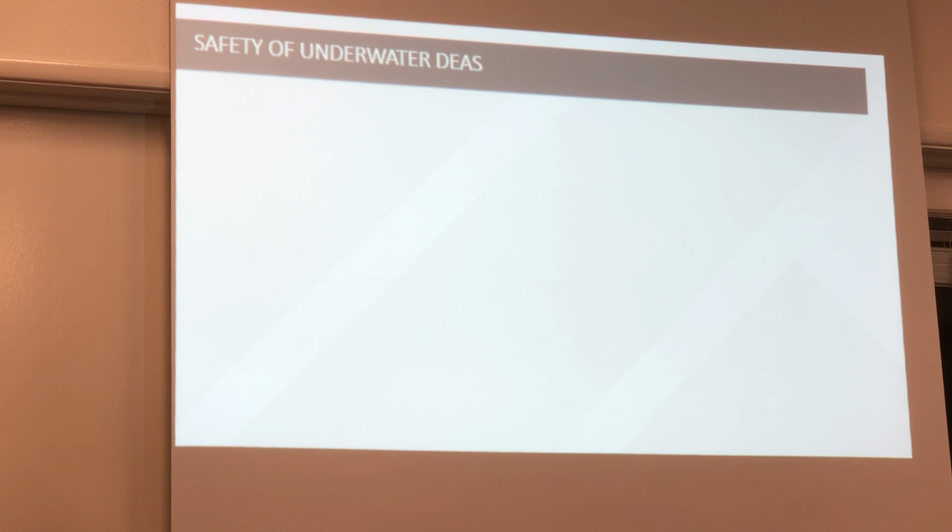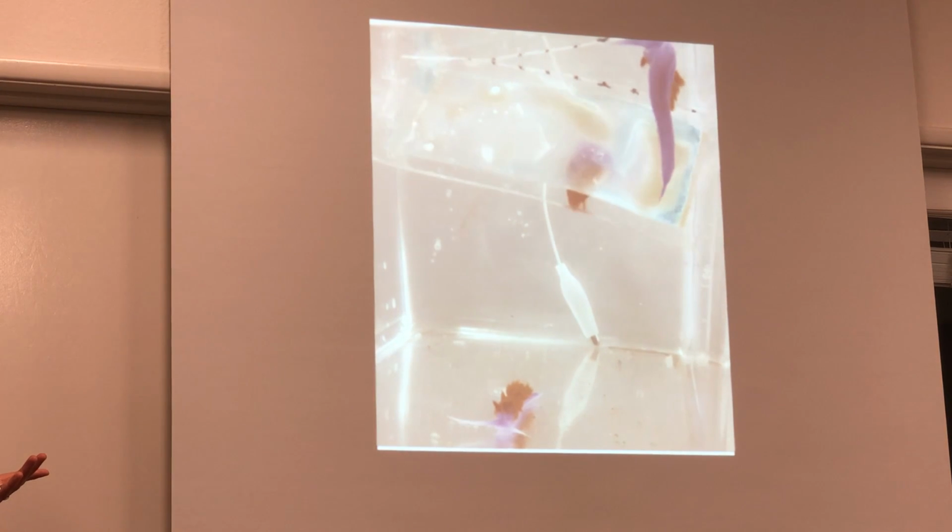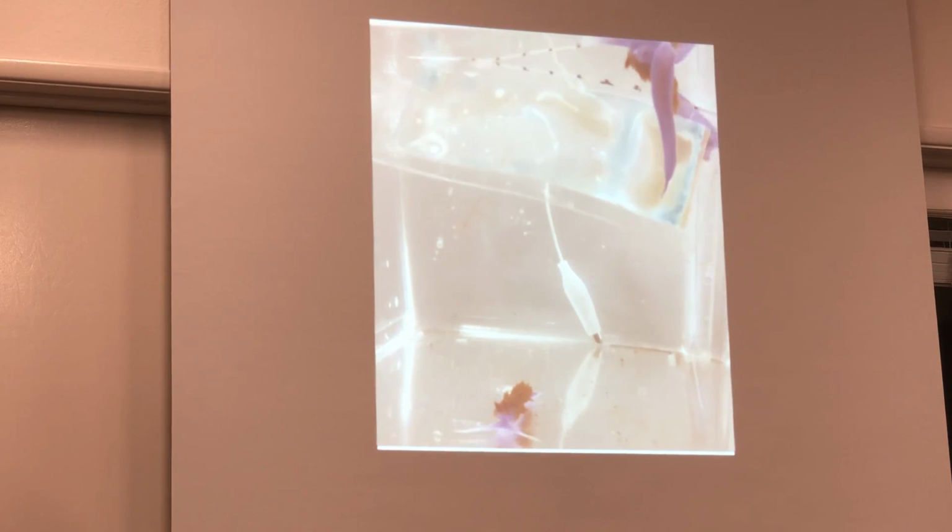I talked about safety. So even though we're using thousands of volts, since it's all encapsulated in a dielectric material, it's completely safe. So you can put your hand in the water if you want. It can also swim with other fish. These are some invertebrates that we found down at Birch.